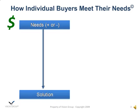Once an individual buyer decides the need they've got is large enough to do something about, they begin to look for a solution. Many organizations sell products such as auditing, expense management, software to help you prepare 1099s or 1040s. However, those are products only. Only the buyer can declare a need solved. So let's talk about what that means and how that actually happens.